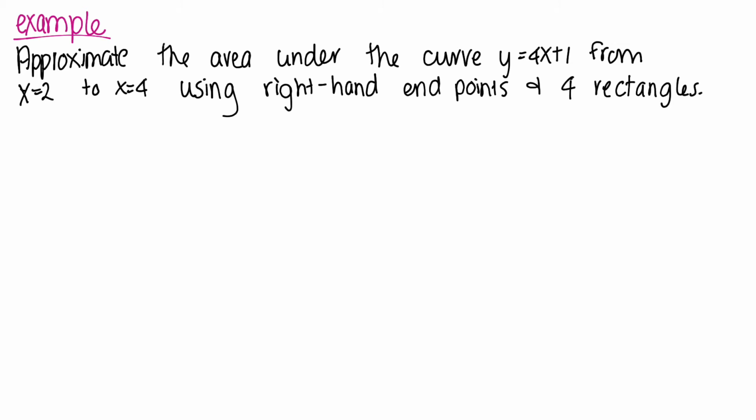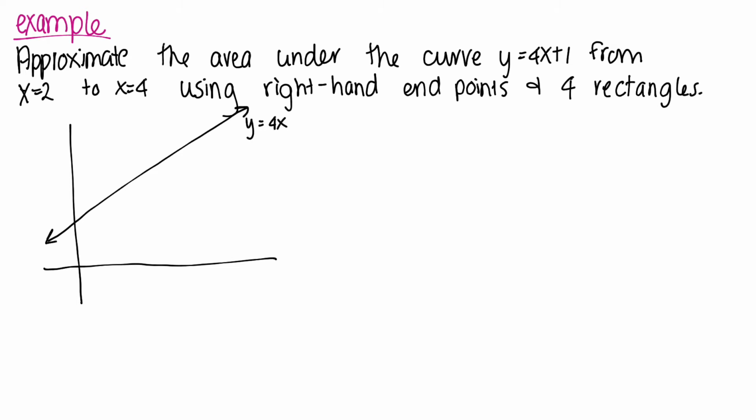All right. So we want to approximate the area under the curve y equals 4x plus 1 from x equals 2 to x equals 4 using right-hand endpoints and 4 rectangles. Sometimes it can be useful to draw yourself a picture. A lot of times it can be useful to draw yourself a picture. So I'm going to just draw a quick picture here.